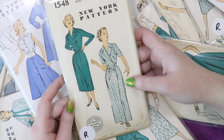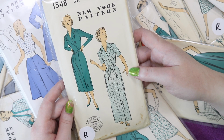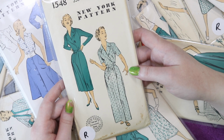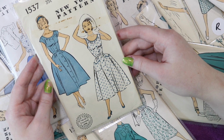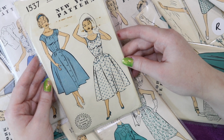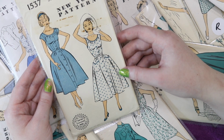And I always appreciate that duality in patterns, especially when they're shown on the pattern covers, so you can really get an idea of the different ways you could construct it and the different ways you could wear it. This pattern is so, so cute. I'm kind of surprised I didn't keep this one for myself. I think I didn't because it doesn't have a longer sleeve option. I typically like longer sleeves, but this buttons all the way to the hem.